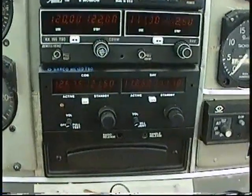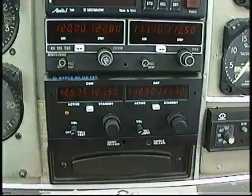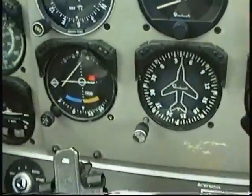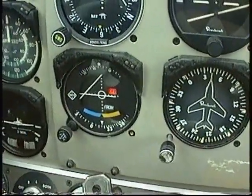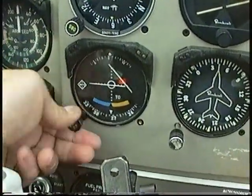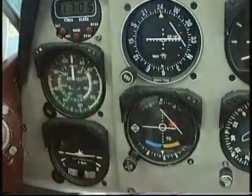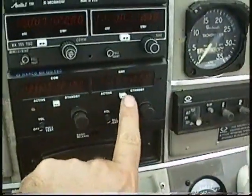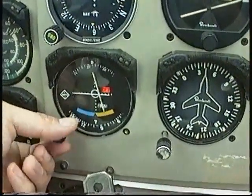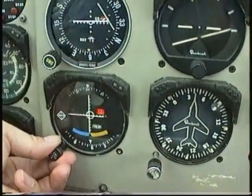The Mark 12D is a brand new unit, installed at the same time as the KX-155. That has a VOR head. Right now we're on the localizer channel. This would be our VOR side. And let's go to 112.5, which is the frequency for our local VOR, Lawrence VOR. There we go.